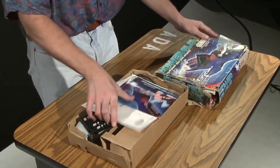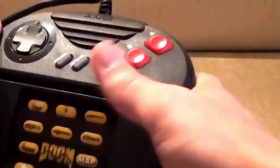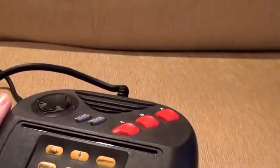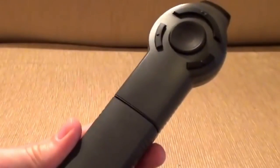You're playing with power! Today's top 5 is focusing on the weirdest controllers in gaming history, so our rankings are going to be based on how different their design was from the norm, along with how well they were received by the public. So sit back and enjoy.